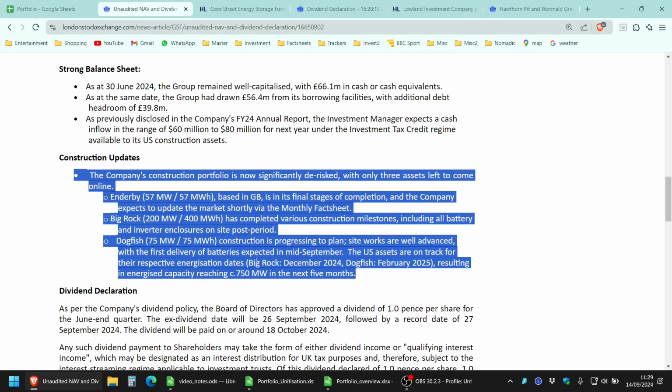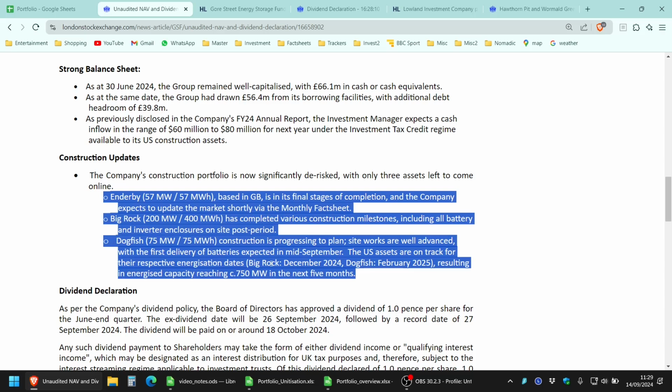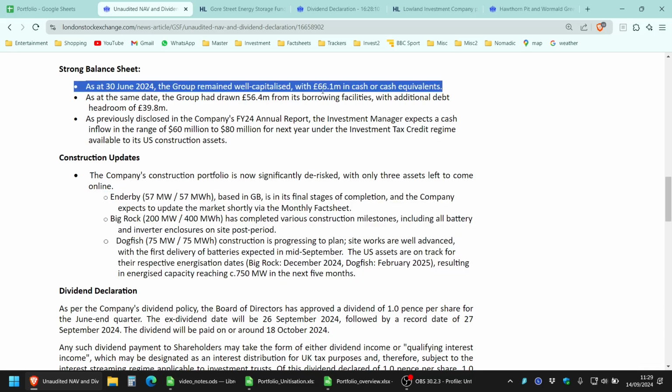There are some progress updates here about the construction of sites that aren't producing income yet, and I think that's why they've reorganised their dividends for this year to be 1p, 1p, 1p, and then in Q4 it's going to be 4p. The reason is that they hope these sites will be producing income by then, so by the time they're paying the much higher dividend at the end, they should have at least a boost to the income, even if it doesn't cover the dividend fully. But obviously the cash can cover the dividend if it needs to.